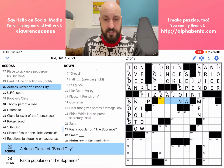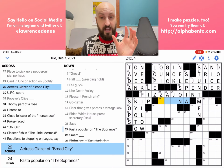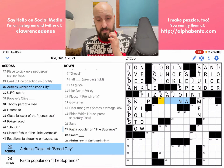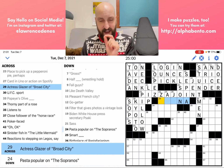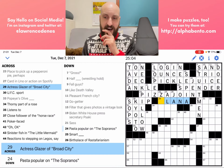29 across. Actress Glazer of Broad City. This is, again, another half of a name, so it's looking for the other half. I believe it's Ilana Glazer, but I'm not sure how to spell it. I think it's L-A-N-A, but I'm not sure if this is an I or an E or an A here. I think it might be an I.